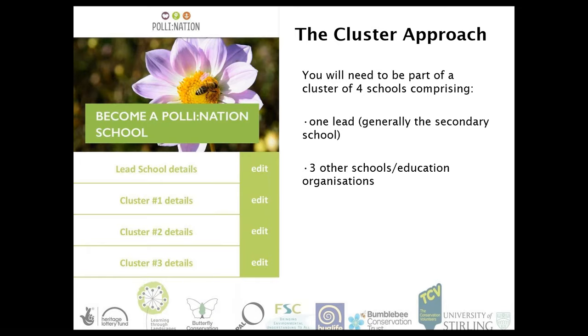So, as mentioned, it is a cluster approach that is being adopted. This is just a screen grab of how the application form is likely to appear. And this cluster approach has been decided upon to encourage joined-up thinking within communities and schools so that we're best serving the environment and enabling the continuation of pupils' learning as they move through the education system.